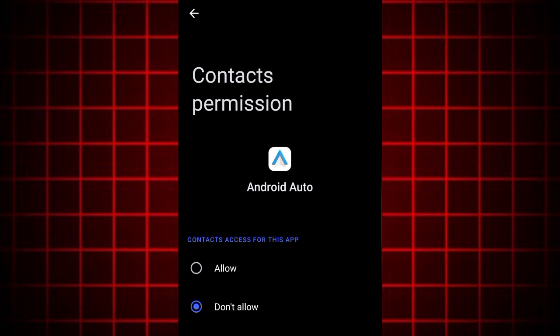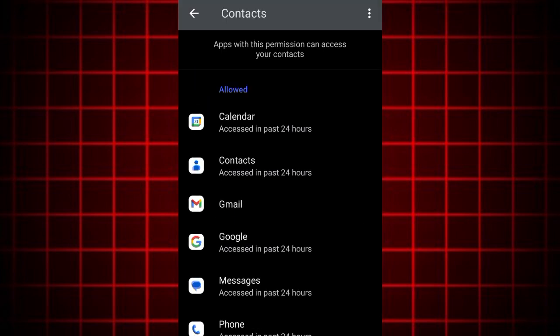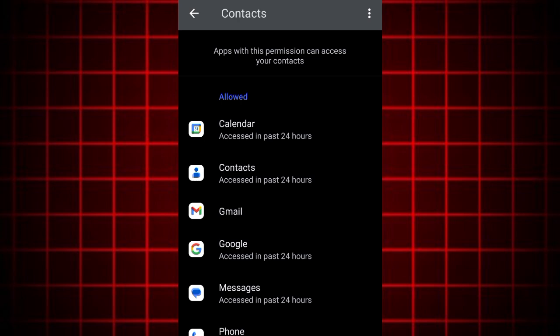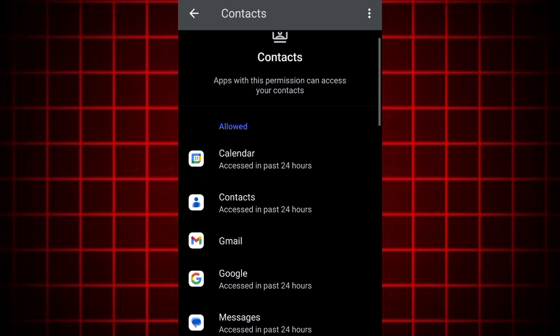Like, this app does not have access to my contacts again. So you repeat the same process for every app right here that you feel should not have access to your contacts. Don't worry, you don't have any reason to be scared. If at any point you want to access that app and they now request for your contacts again, you can now carefully check if truly you should give them your contacts. I believe you understand what I'm saying, guys.